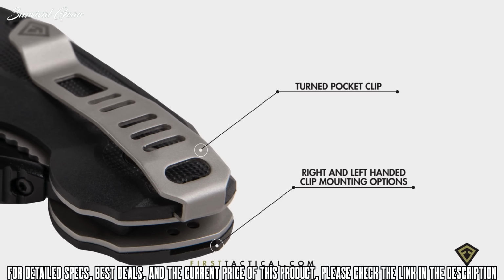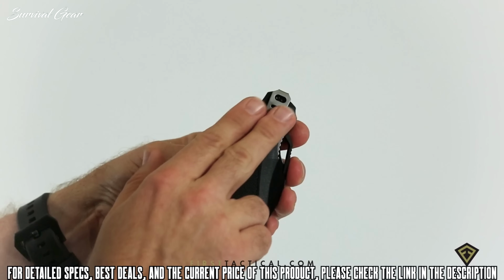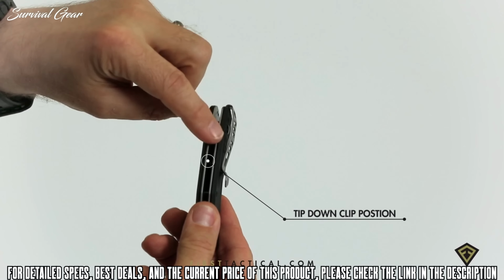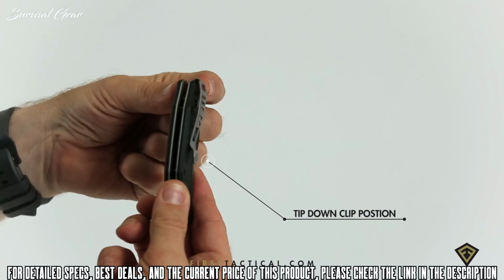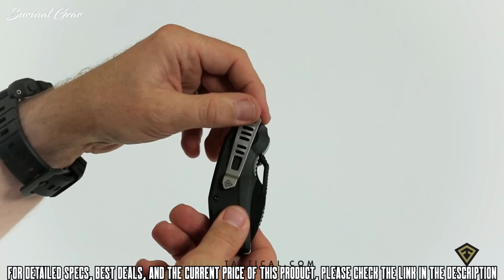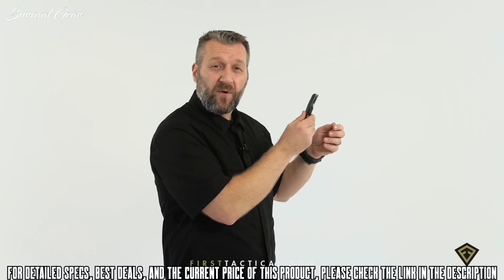The thumb bridge becomes an extension of the spine of the knife, allowing for a massive grip. The clip is turned and dives in between the liner and the handle, allowing for a positive lock. The screws only hold the clip in place. There's no stress on the screws themselves, making this a much stronger clip. The clip goes down further into the pocket, keeping it more recessed.